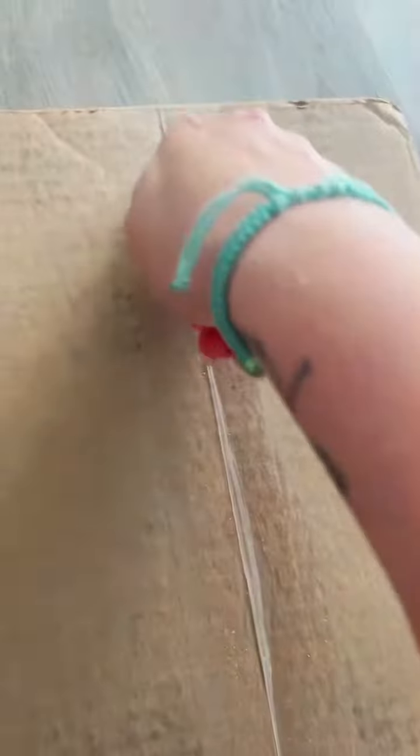Got boxes. Careful, careful, careful. These are all small business products I got with Zazzle. And what do we got in the first box?